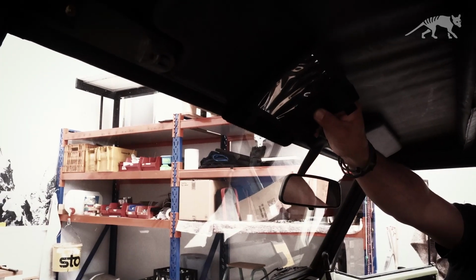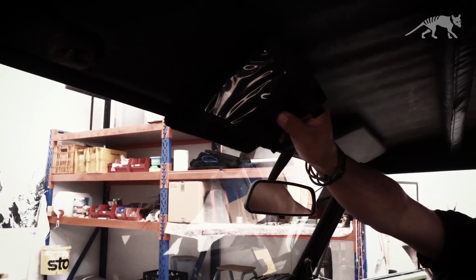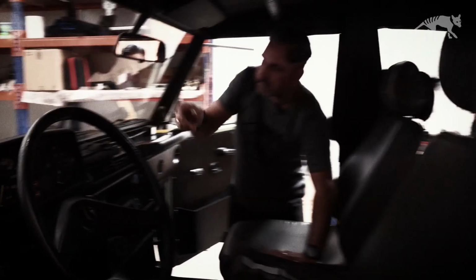Again, at the driver's position for quick access. There it is, perfect. Here we go.